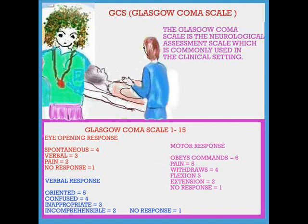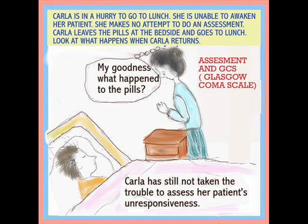Next, I've given you an example of what happens when a nurse does an assessment. We've got this situation where this nurse is in a hurry to go to lunch. She looks at this patient, and he's obviously not responding. There's no GCS done, which she should have done. And she leaves a pill at the bedside. She comes back to find that the pill is missing, not surprisingly, and still she's not done an assessment. I know you may think this is surprising, but it can happen. Sometimes people's priorities are wrong.